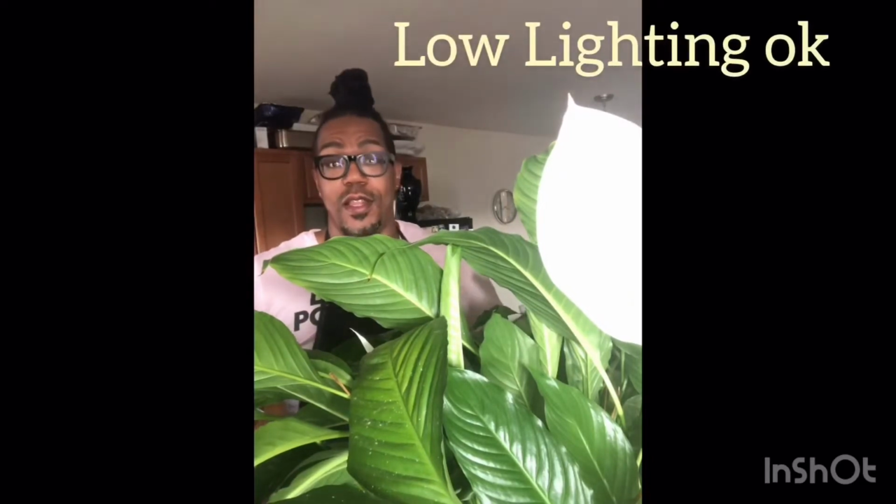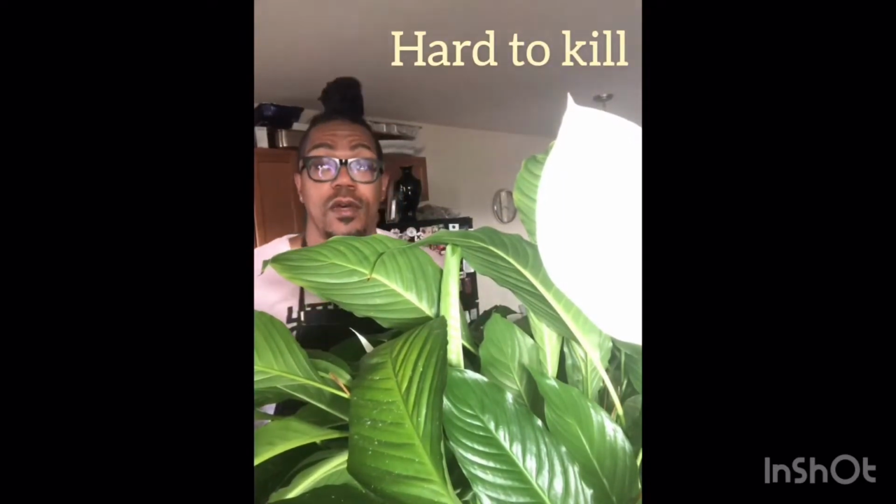One of the things that makes them really good is that many tropical plants that are bred to live in our homes are okay with low lighting. And I think that that's one of the key things, right? Some people say, oh, I kill all my plants. Some plants are really hard to kill. The peace lily, like Lily here, beautiful Lily, is extremely hard to kill.